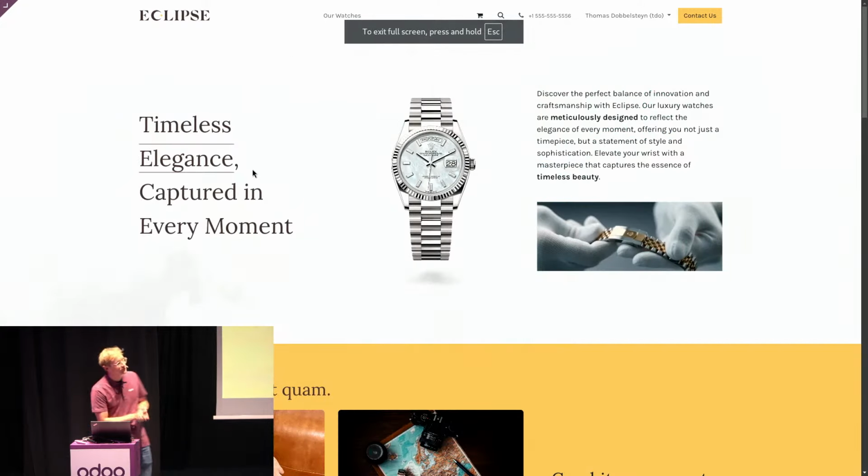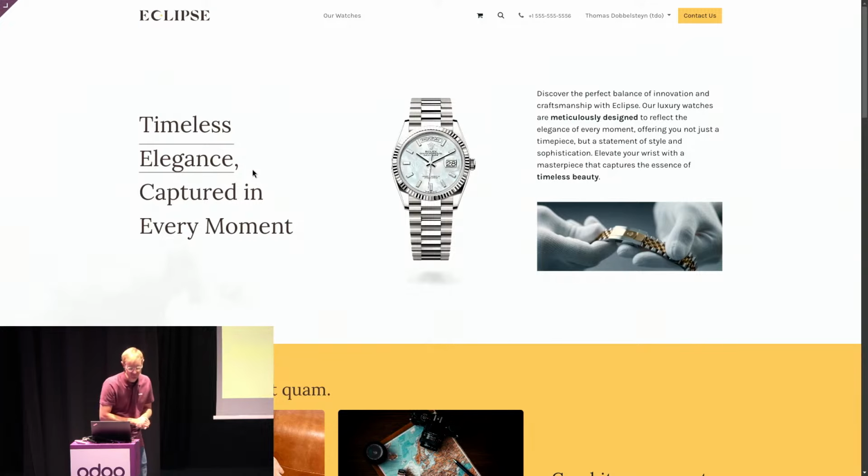That's the final product. So in this database, we updated. I installed a module. So when we do the integration, we create a website module. And the website module is composed of web pages, content. So you can see here we have a home page.